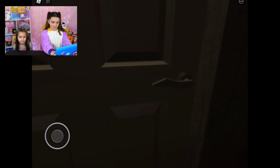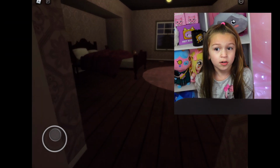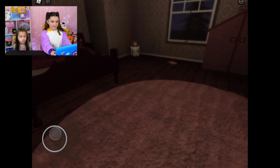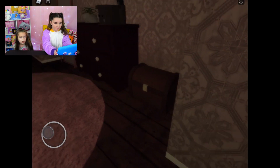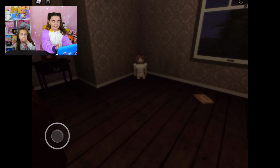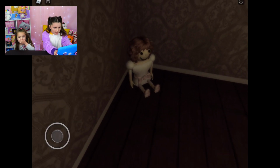So now we get the key to the bedroom. Oh no, there's the doll. No, I do not want it. Hi, sweetie. Ooh, creepy dolls. All right, so you come into this room. There's a baby doll. We see Little Miss Lady Doll. Yes. There's a note. And then how do you solve this room's puzzle?